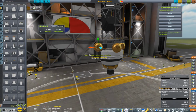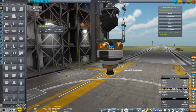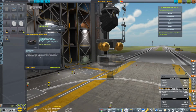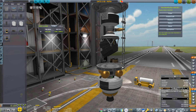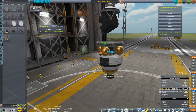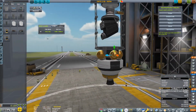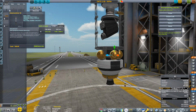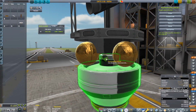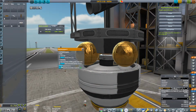Let's tuck these in just a little bit so they look not quite so goofy. Maybe a battery tucked in here would be a good idea too, now that I'm looking at this. Probably a Z-200 will be fine. There are all the batteries up here too that it can live off of on the way up. I'll probably deorbit this thing when it's all said and done. But I think that's looking okay. I want an antenna. It can just be a Communotron 8. Don't need anything special. There we go. Extend that antenna. There we are.